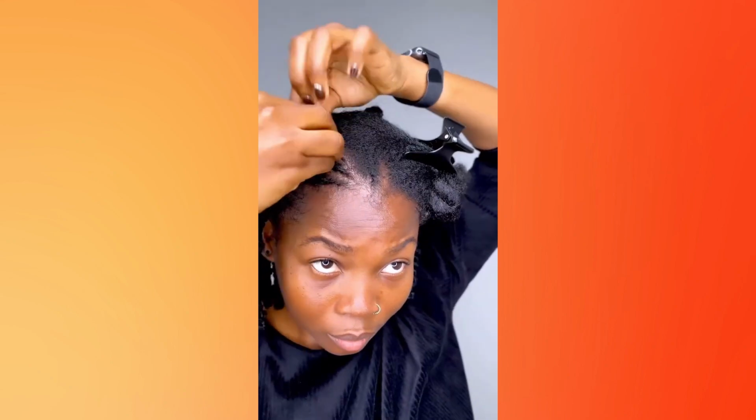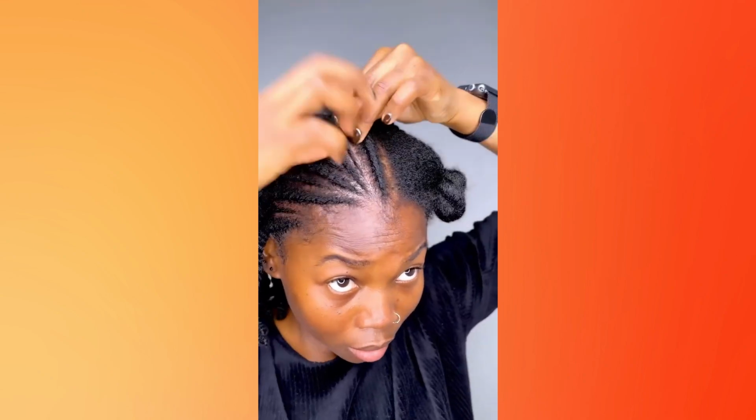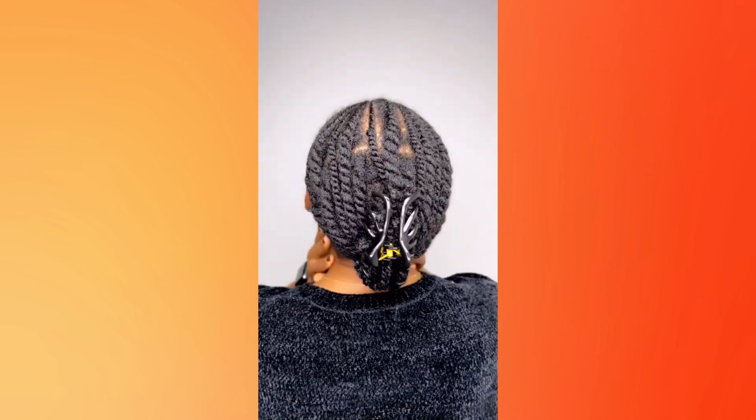Our last question for today is advice on growing 4C hair. It seems like my hair gets to a certain length and just stops. It's also uneven, 3 inches in the front and 4 to 5 inches at the back. I want to be able to grow it long enough for twists, but it just wouldn't grow, and I haven't cut it in a couple of years.